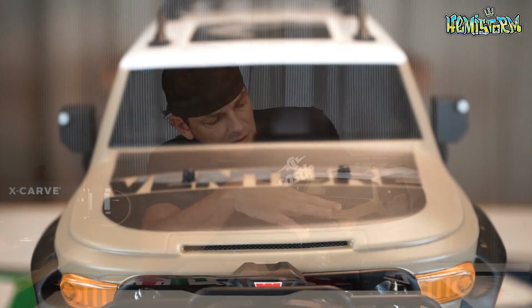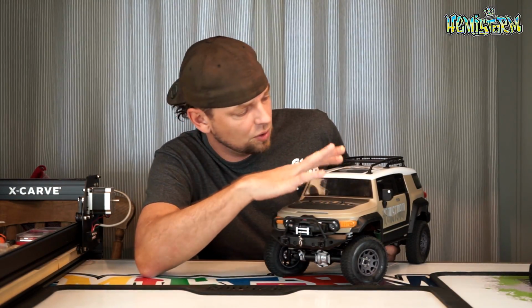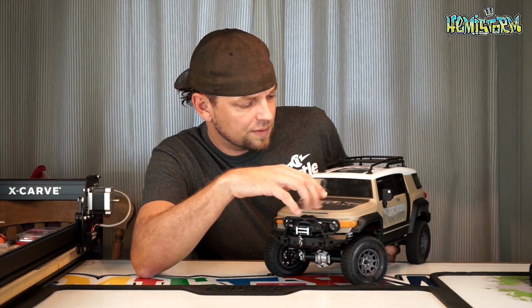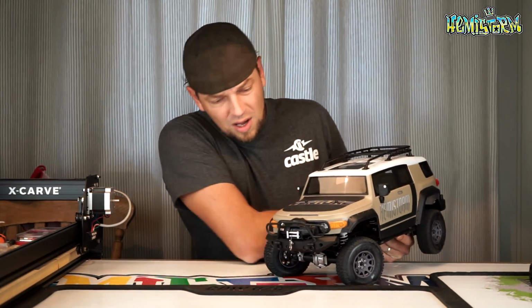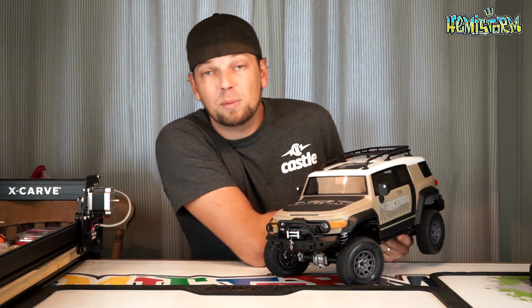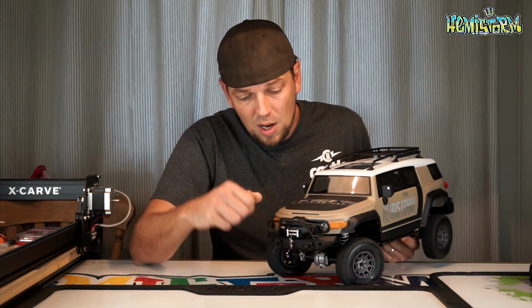Just to hide the grill a tiny bit. I'm pretty sure that in the future we will see some items coming out to give the whole car a bit more of a scale look, like for example wipers and that grill section, head and tail light cluster, stuff like that. But for now, since it's such a new truck, I just needed to sort of make do.